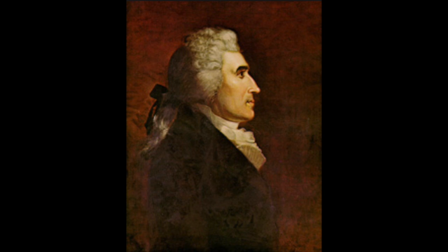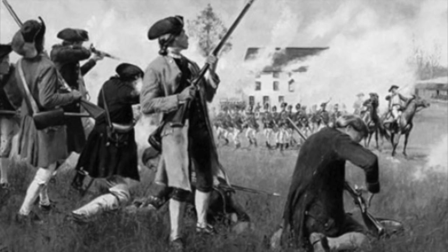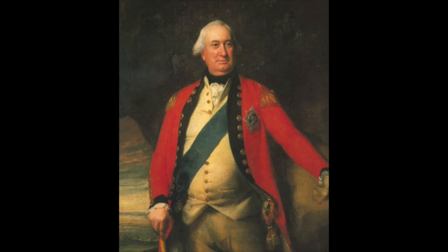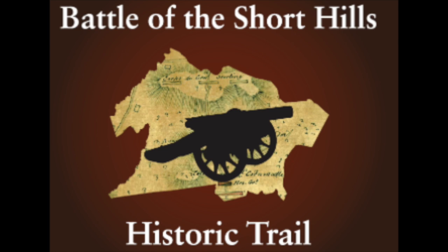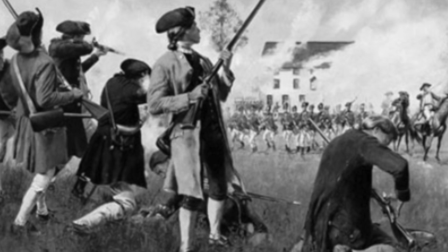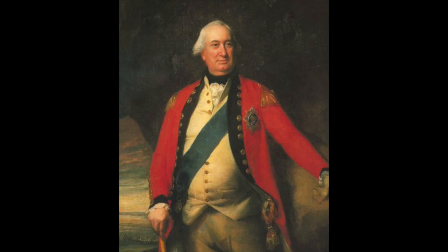It is Jonathan Dayton. In June of 1777, the British attack Westfield under the auspices of General Howe and Lord Cornwallis. It is known as the Battle of the Short Hills, and they get as far as the First Presbyterian Church. They loot the town. They even burn the Bibles. But they meet with such resistance by people such as Daniel Pearson that they wisely decide to retreat the next day.